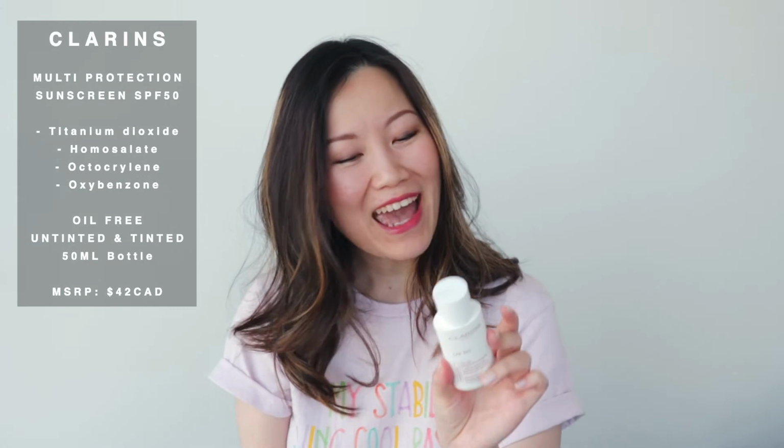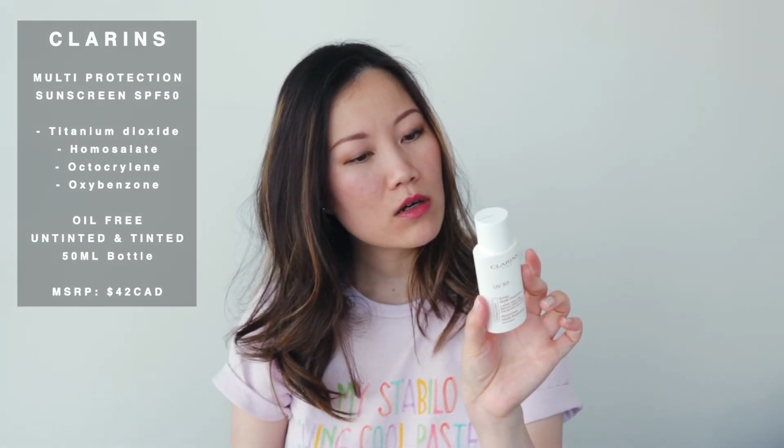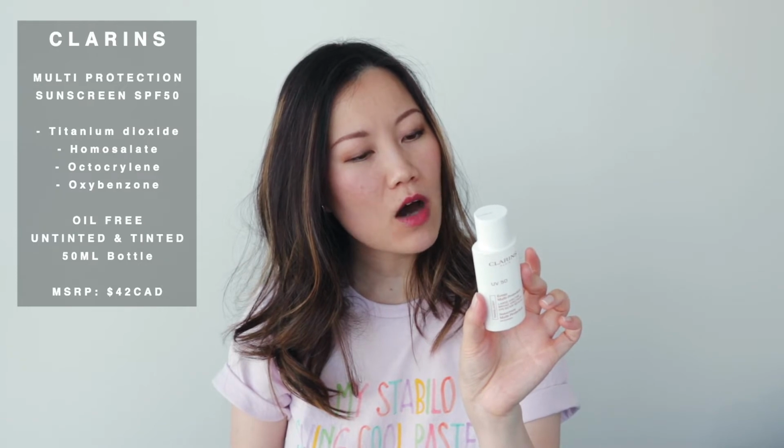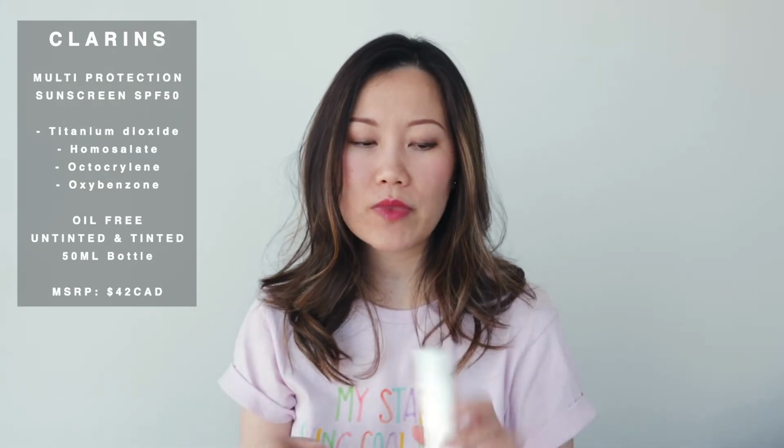Oil free. And the active ingredients are homosalate, oxybenzone, and then titanium dioxide. So it's a blend of chemical and physical. So far, hasn't broken me out.